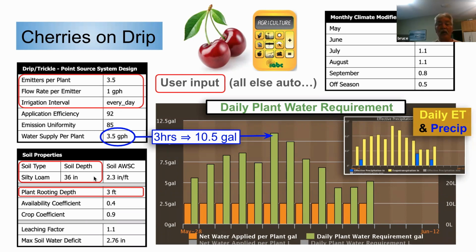Uniformity tells you how efficient these emitters are in their uniformity on a given line. So for these particular ones, you don't want to look at 85%. That's all right, but 90% is better for your uniformity. Water supply per plant, in this case, is going to be 3.5 gallons per hour. So based on that, it's going to take 3 hours for us to put down that 10.5 gallons of water that you require.